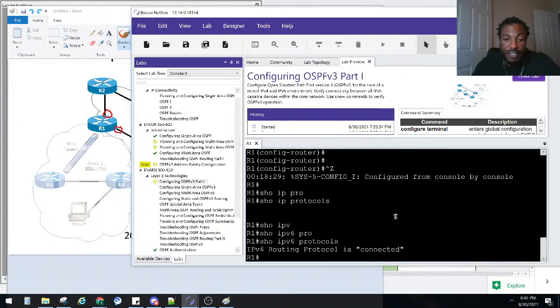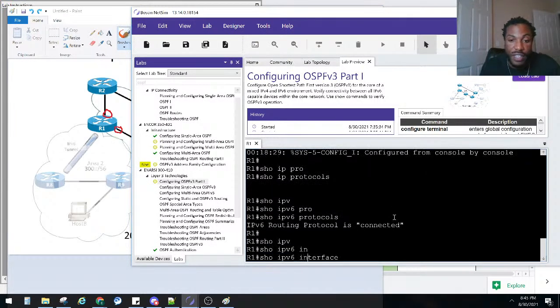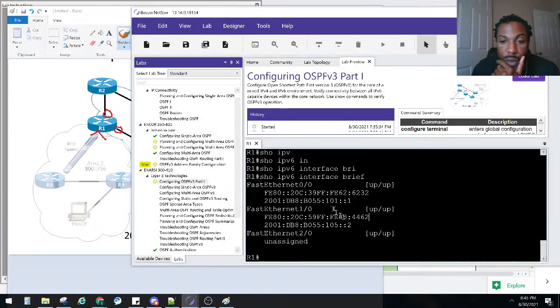We need to find out what interfaces those are. So let's just do a show IPv6, not show IP. Let's say show IPv6 interface brief. We have that is up, we have that is up, and then another one that is not assigned. So that's probably the 20 right there. And then we have these two that have IP addresses, but that don't really let us know.